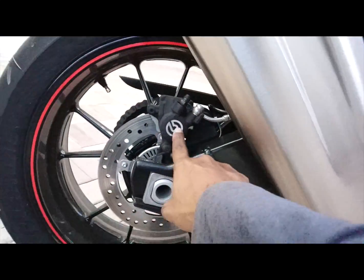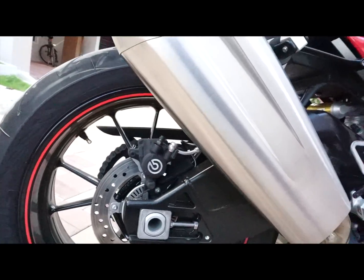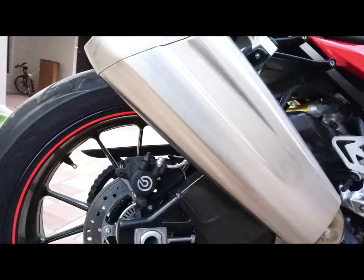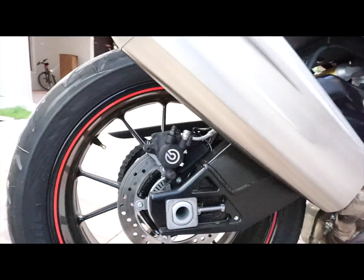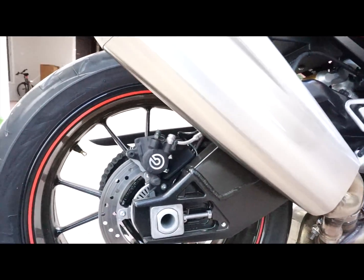So it's again Brembo rear brakes. On the Hayabusa, the front is Brembo, but the back is still Nissin with an ABS. But BMW did a good job of putting Brembo on both the front and the rear, so they did a good job with that.